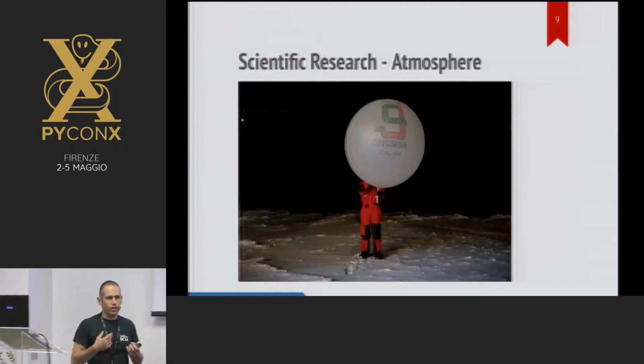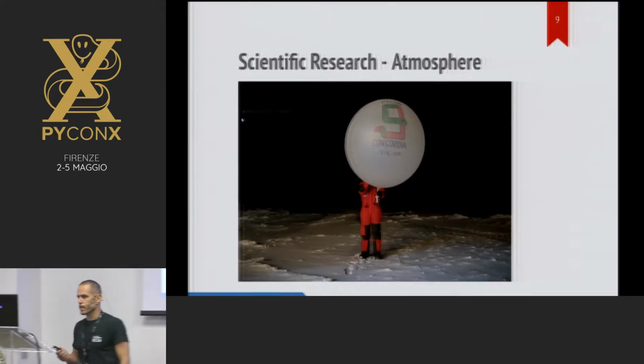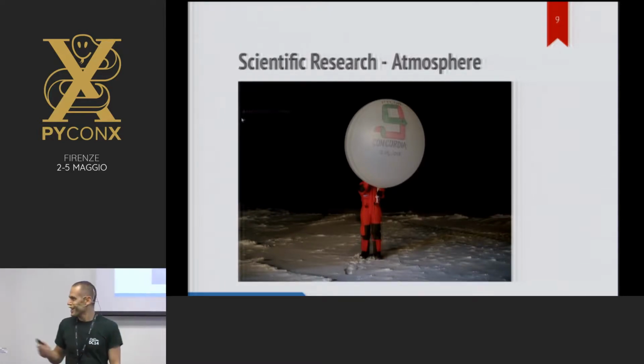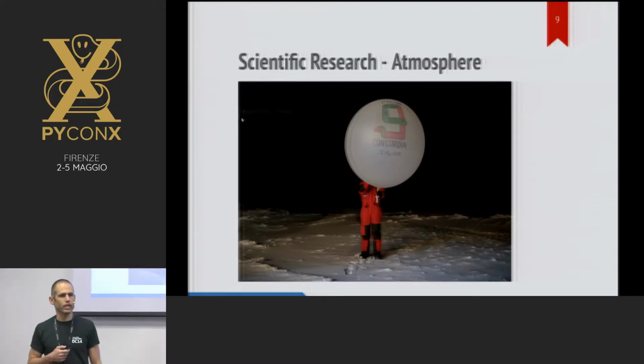And we do research in different fields. Other than astronomy, there is the physics of atmosphere. And for instance, every day at 7 p.m. we raise a balloon with helium. This was the balloon the last year for the EPICA 9. And in this balloon there is a radio attached here because it transmits to the base some atmospheric data like the intensity of the wind, the direction of the wind, the temperature, the atmospheric pressure at different altitudes.